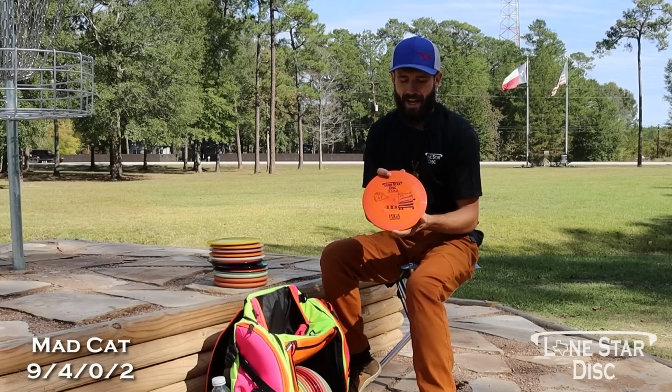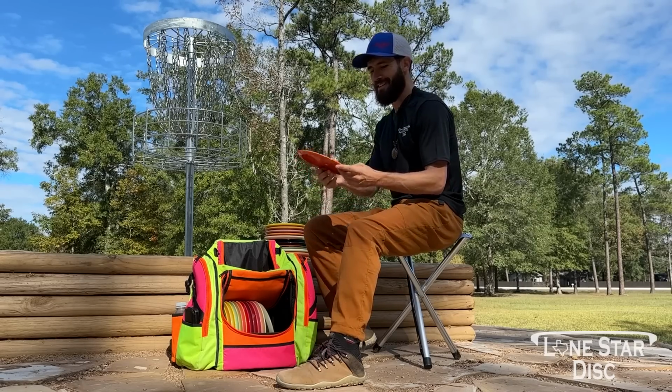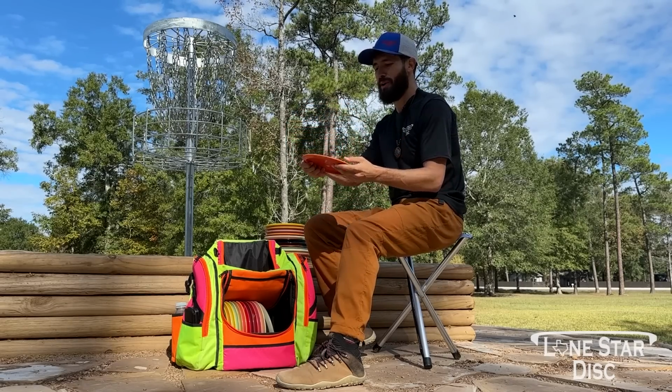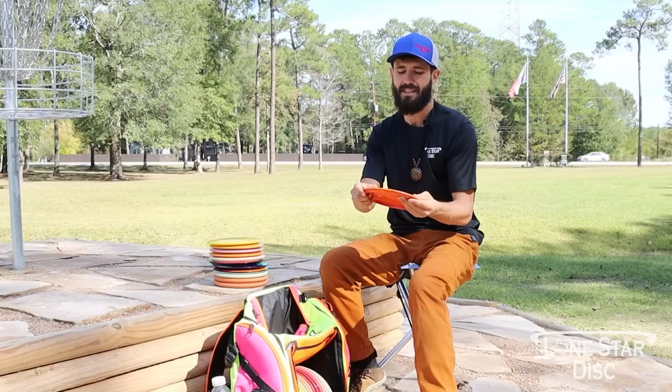Next, we got the Mad Cat. I found this disc out here at Lone Star on the property, just practicing around. It was already a little pre-beat in, and as soon as I put it in my hand, I knew this was a good one for me. Not just because orange is my favorite color, but because this is a great disc.